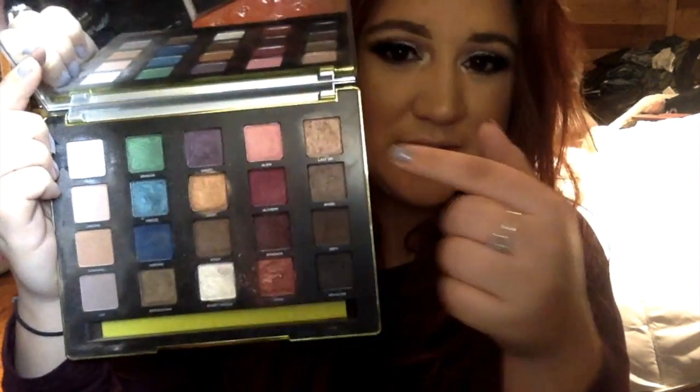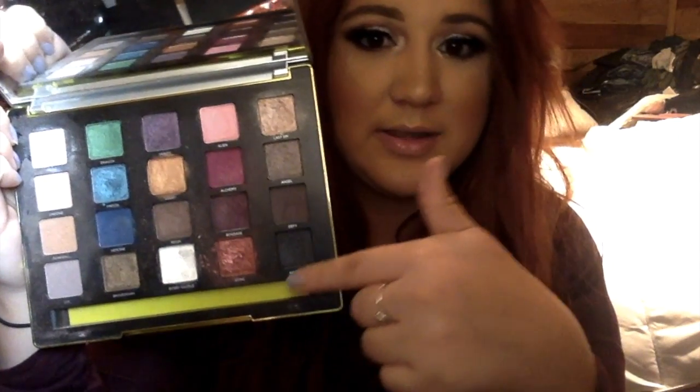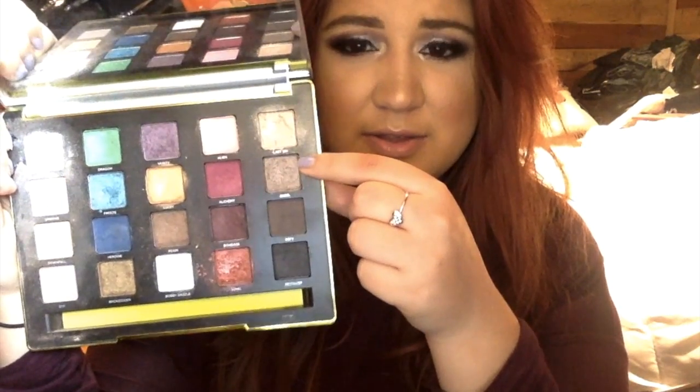That green's gorgeous. And then this whole row right here is my go-to smoky eye. I put this in the crease, this on the lid, this to highlight, this in the outer V, and then I also put glitter over top of this. But that is my go-to smoky eye. Always looks good, always looks fire.